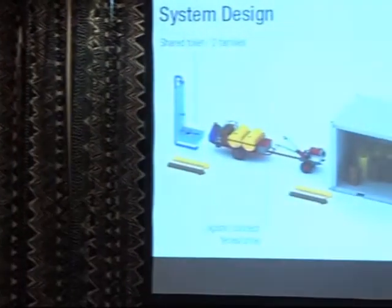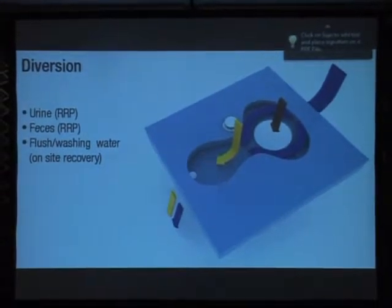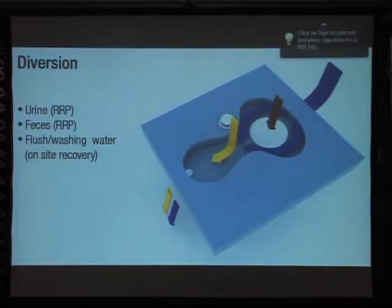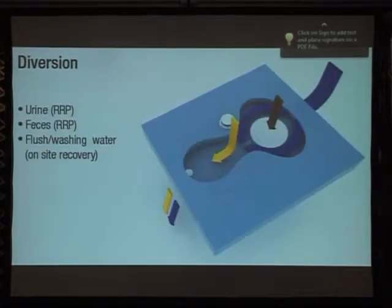We set up a logistic system, which I'm not going to discuss here, and we set up this toilet, which, like the name says, is a urine diverting toilet. Urine goes in front, feces in the back. Actually, it's a normal dry urine separating toilet, a UDDT, but it can be flushed. Why are we going for diversion? I forgot to say something, I'll have to go back.